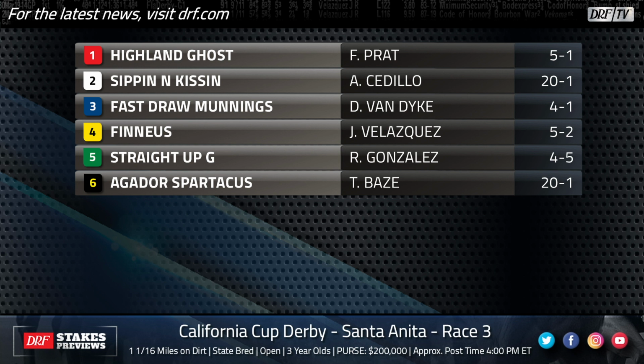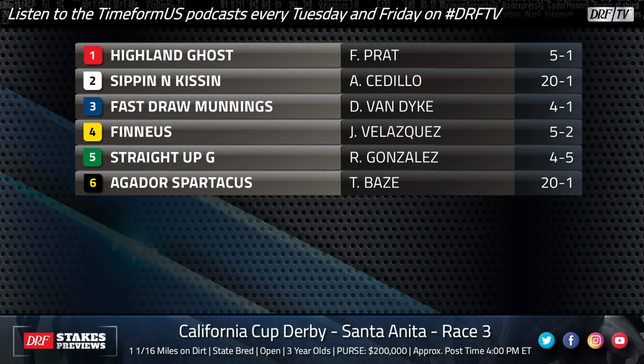Phineas and Fast Draw Munnings were both compromised by the pace scenario in the King Glorious. They're back to take another crack at Straight Up G, and the presence of a couple of stretch-out sprinters, number 1, Highland Ghost, and number 6, Agador Spartacus, could potentially compromise Straight Up G, who led every step of the way last time out in the King Glorious.